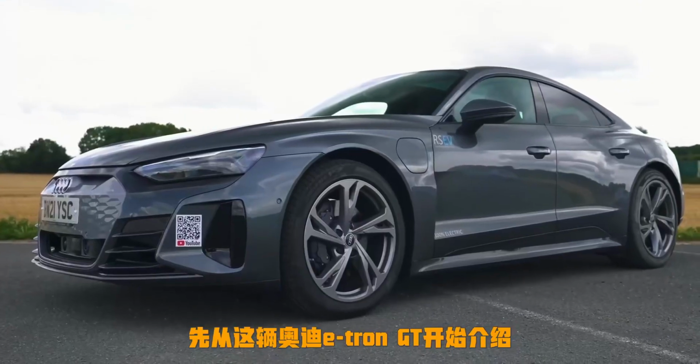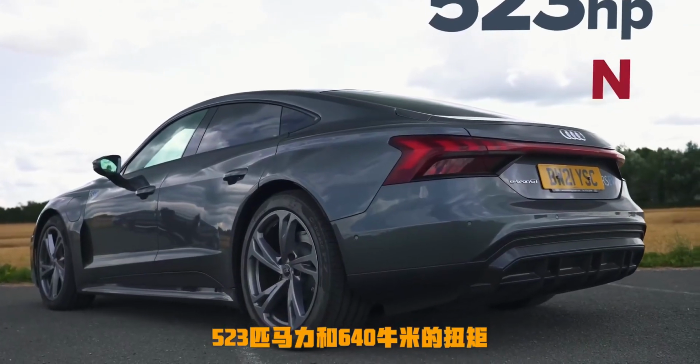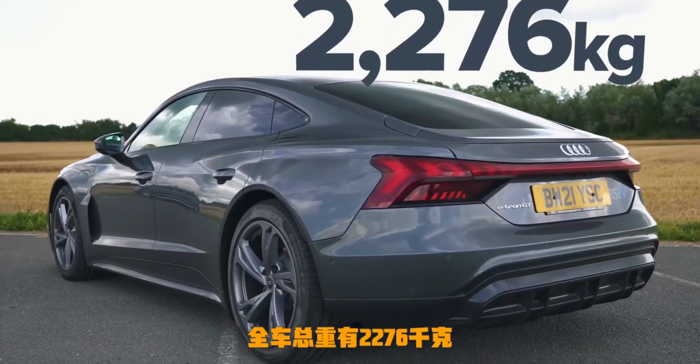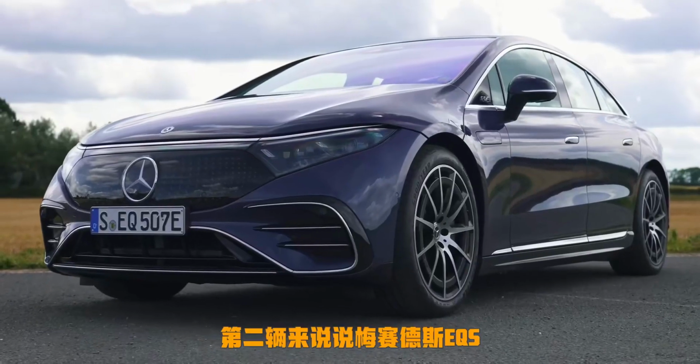So let me tell you about this Audi e-tron GT. It has two electric motors. Combined, they put out 523 horsepower and 640 newton meters of torque. There's a two-speed gearbox, all-wheel drive, and the car weighs in at 2,276 kilos. It starts from £81,000.